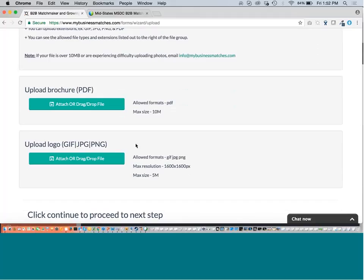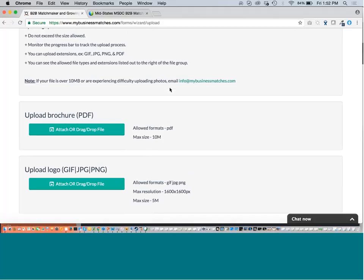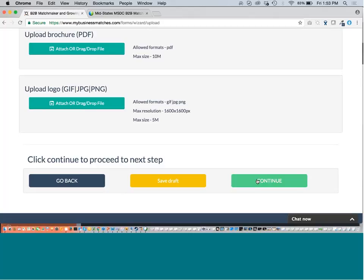But keep in mind there are size limitations: 10 megabytes for files and 5 megabytes for your logos. If you have any issues uploading them, we provide a support page here as well, so you can send them a friendly email and one of our technical staff will upload it for you. You can go back to this information later, so if you need to rush through registration, you can take care of it later. I will showcase on your profile in a few minutes how you can do that. Uploading files is something we give to all our vendors.